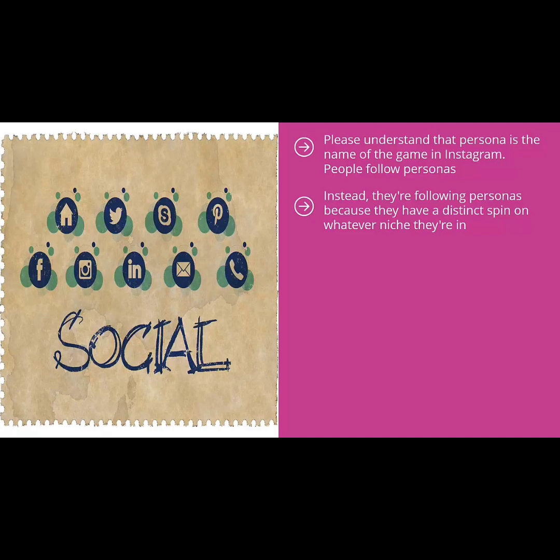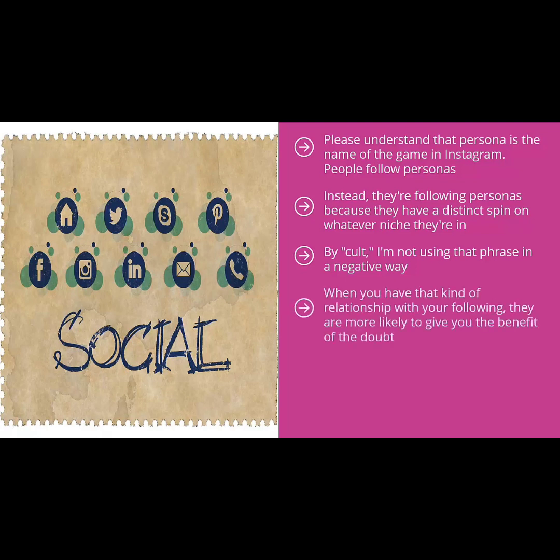Whatever the case may be, it has elements of some sort of cult. By cult, I'm not using that phrase in a negative way. Instead, people are looking for specialized knowledge from people who specialize in that type of information. There's a little bit of a cult dynamic going on here. When you have that kind of relationship with your following, they are more likely to give you the benefit of the doubt. They're more likely to click on the profile links of people you're giving a shout out to. That's real influence. And that's how a lot of products are sold on Instagram.